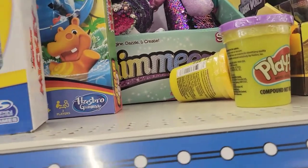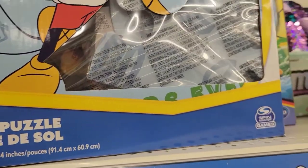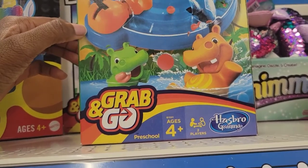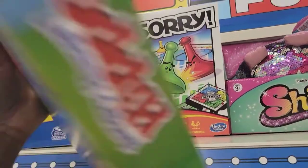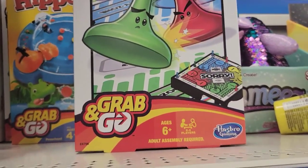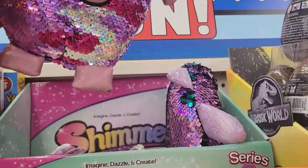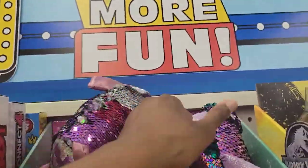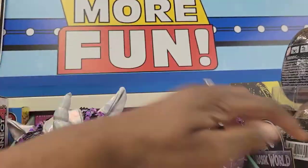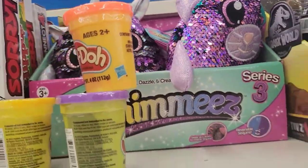And back here, this is a four puzzle, Mickey Mouse puzzle. Oh, remember these when I was a kid? This is the Grab and Go Hungry Hungry Hippos. And this doesn't have a price. They also have the mini Grab and Go Sorry games. They have the Shimmies, the Imagine, Dazzle, and Create. They have that one, and that one. And there's no price on them, so I would say probably about $3.